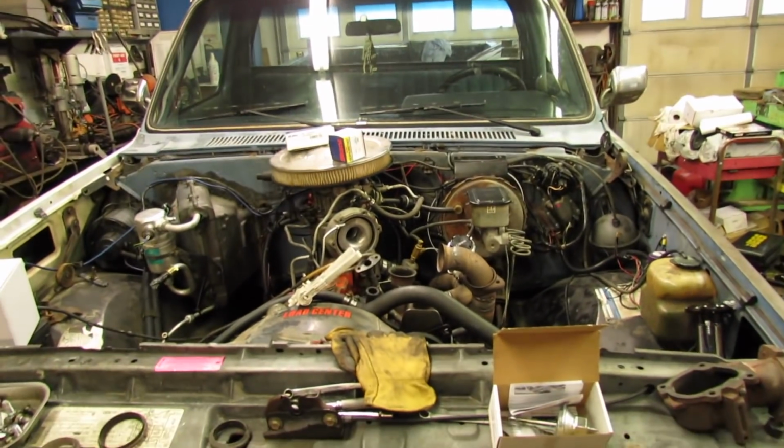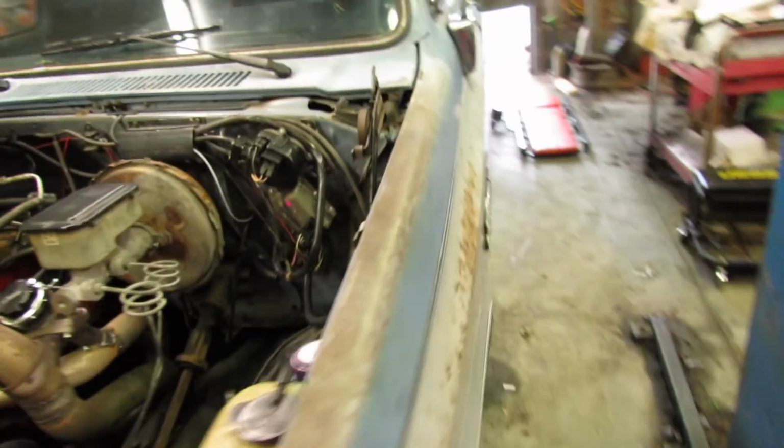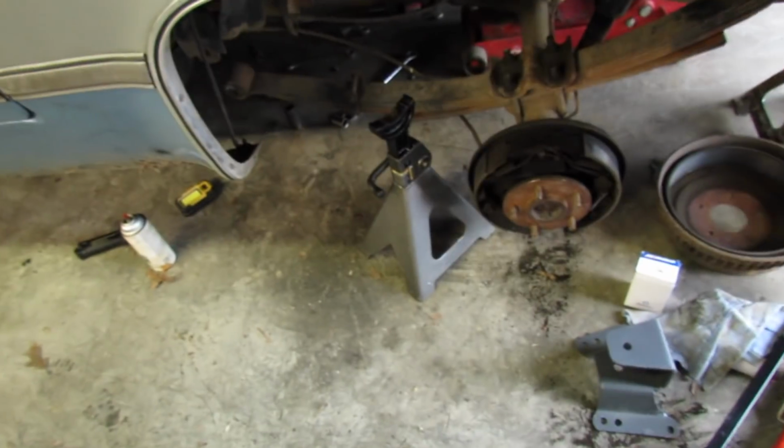And I'm going to get crack-a-lackin'. I've been threatening it, but I ain't done it yet. I better show you what I'm up to here. It's been kind of a productive morning so far. I sold one, and now I'm tearing apart one.